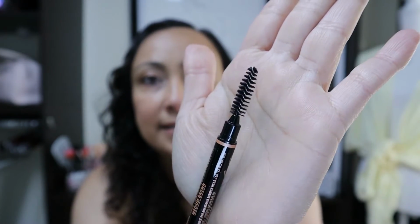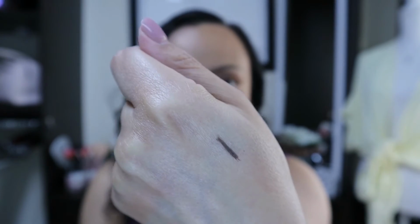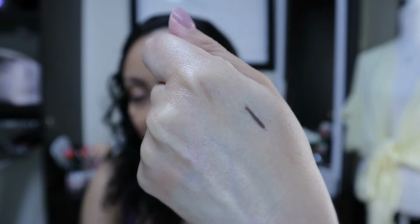It's very nice and thick, and ooh, I like this. And here is the tip of that. Let's see what that does on the skin. Okay, so it does take a minute to come out, but it does look very nice. It is definitely a deep or darker brown, but I like that because I do have dark brown hair. It's not black, so this is perfect. I like that. This one is $23 for that guy.